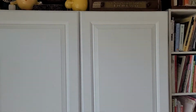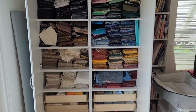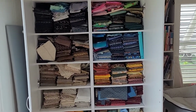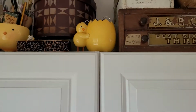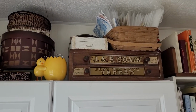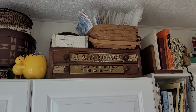So, okay, this is what I was standing in front of, and I'll open it up and you can see it is fabric. Lots and lots and lots of fabric for quilting, and now I use it for junk journaling. So I have a lot of that. I'm gonna shut that up. And above here, I have some pine needle baskets that I'm working on. And on this side is all junk journaling things. In the basket is all my scraps. I'll show you later how I organize them. And I have cards and things in the JP Quotes box.